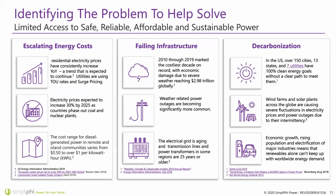And for the majority of folks, it's limited access to a safe, reliable, and affordable, sustainable power. So on one side, we have escalating energy costs. We're seeing it not only in the US, but throughout Australia, throughout Europe. Energy costs are on the rise. It's an annual trend. And so residential electricity prices have consistently increased year over year. Utilities are using various ways to engage customers to make smarter decisions, whether it's time of use rates or surge pricing. But at the end of the day, we're still expecting an increase of about 30% of electricity prices just in the next 5 years alone.